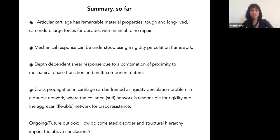We also saw that if we want to understand crack propagation and crack resistance of this tissue, we really need to take into account the fact that it has this composite double network-like structure. And essentially what's happening here is the collagen network is responsible for the rigidity and the stiffness of the tissue, and its interaction with the flexible aggregate hyaluronic acid network is responsible for distribution and dissipation of stresses, giving rise to this enhanced crack resistance.